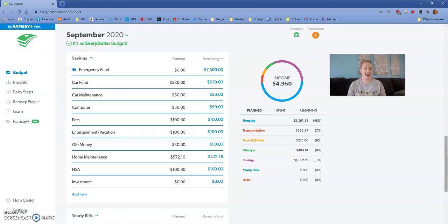So that's that. Gift money, we're just contributing $50, which I used some in August for my mom's birthday. And then my sister's birthday is this month. So, and then Christmas will be here before we know it.